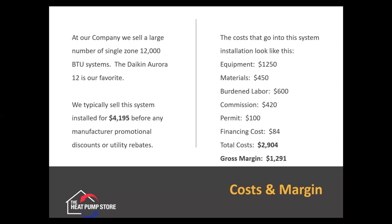The person may or may not finance it, but we have to build that in to make sure we're covering the average of what we pay in financing costs a year. So we're looking at total costs of $2,904 approximately, with a gross margin of $1,291.